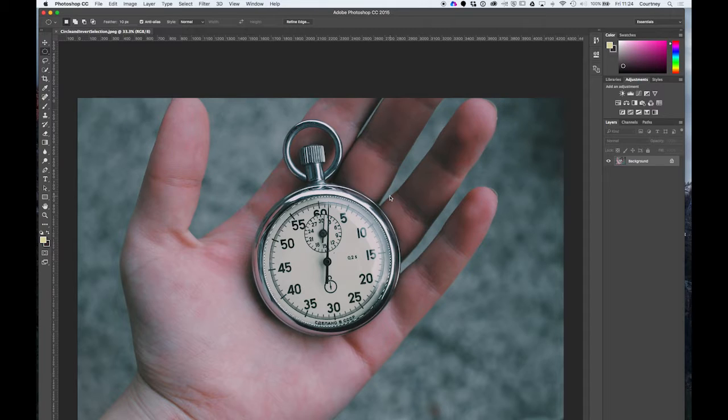Okay. So up here with this tool, I want to go in and set the properties for it.